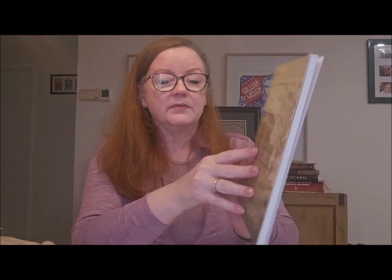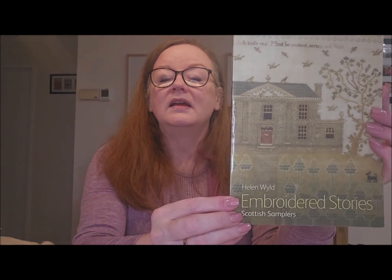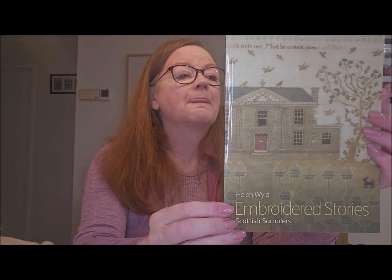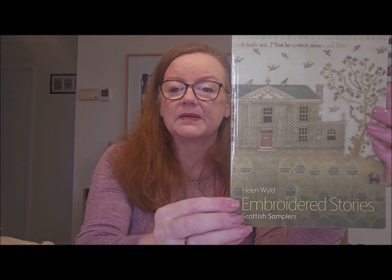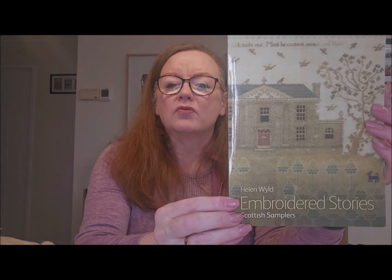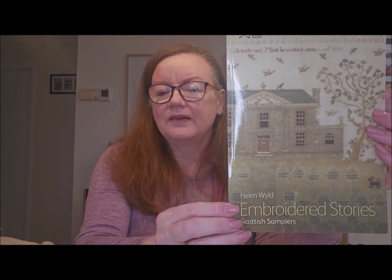The second book to share with you today is by Helen Wild, and it's Embroidered Stories of Scottish Samplers. And again, beautifully researched. It tells the stories of many of the samplers that are in the Leslie Durst collection, and they're all samplers made by young girls as part of their education. So it's really exciting to see.